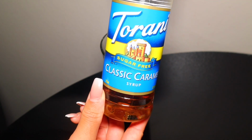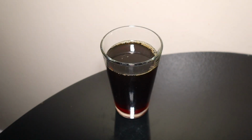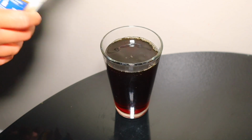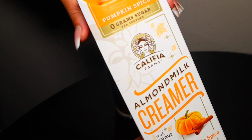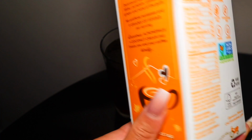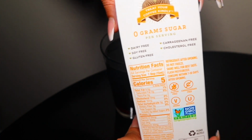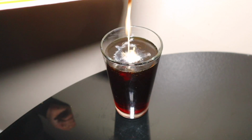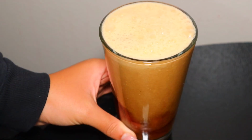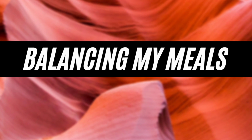I'm taking some regular black iced coffee and then I'm adding this classic caramel sugar-free syrup. On the bottle, it's labeled 0 calories, so this is how I get flavor into my drink without adding calories. And then I'm taking this sugar-free almond milk creamer, and this only has 5 calories per serving. In short, when I'm trying to intermittent fast, then I usually consume my beverages plain or black. But if I want some flavor, I will add these things and make them low calorie.